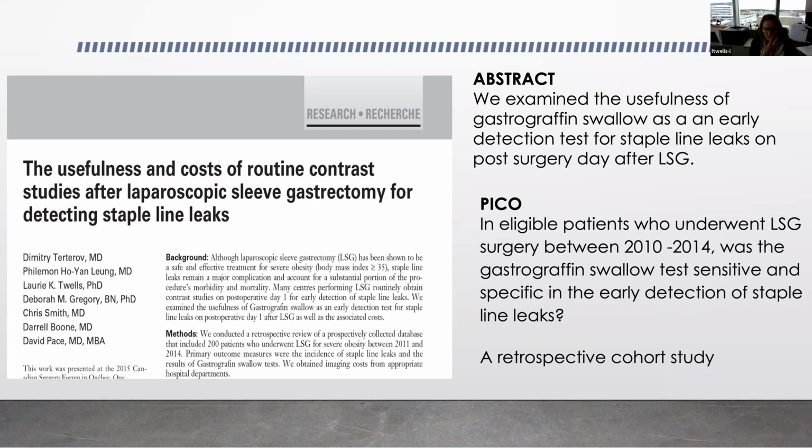And as it turns out, it was not a very sensitive and specific test. And in fact, the bariatric surgeon stopped using it as a way to detect staple line leaks. This was a retrospective cohort study where we went back to actually analyze data that had already been collected.